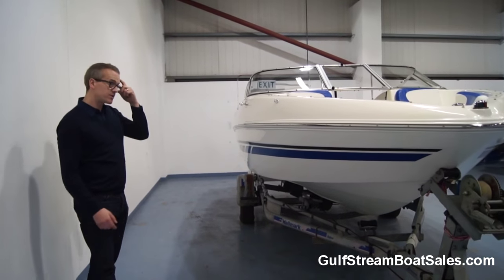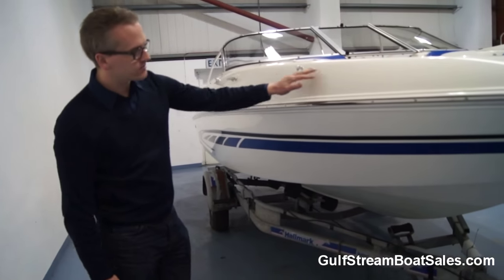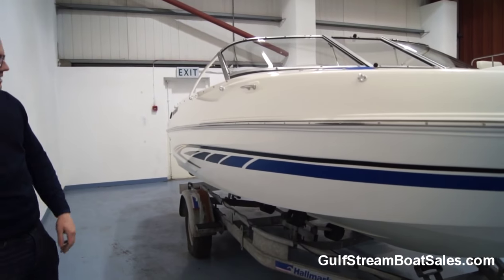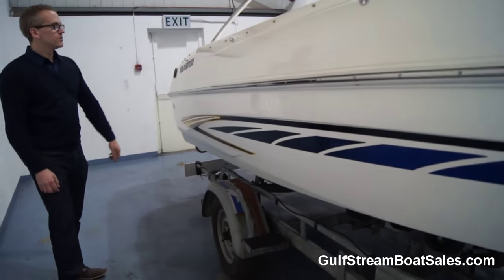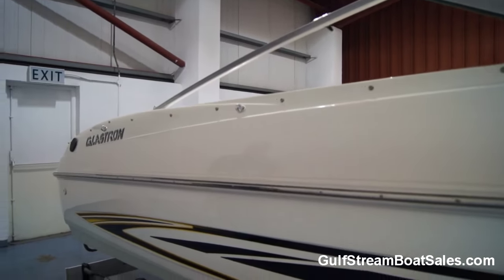Coming down along the starboard side, again, the stainless steel rub rail is perfect. The gel coat above and below that rail is pristine. The graphics look really good. It's another stainless steel cleat. We've got these little fender eyelets down this side as well. They're all good. Windscreen, surrounding frame, the glass, everything looks the part.